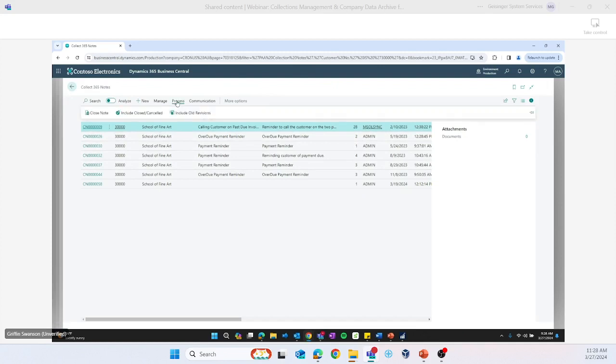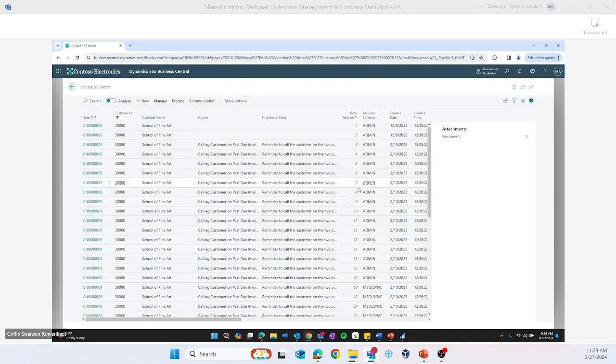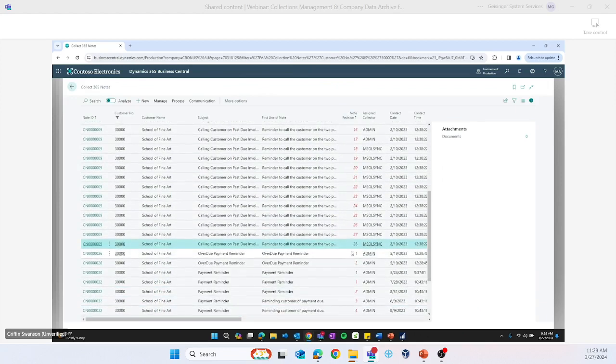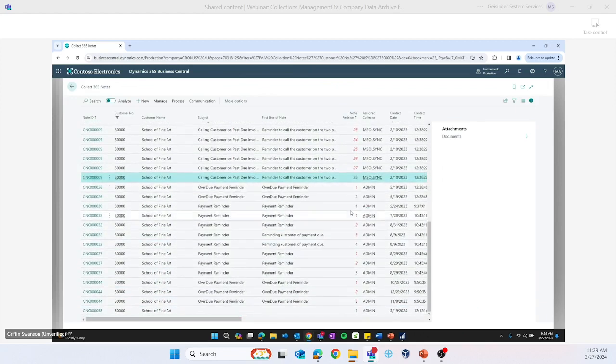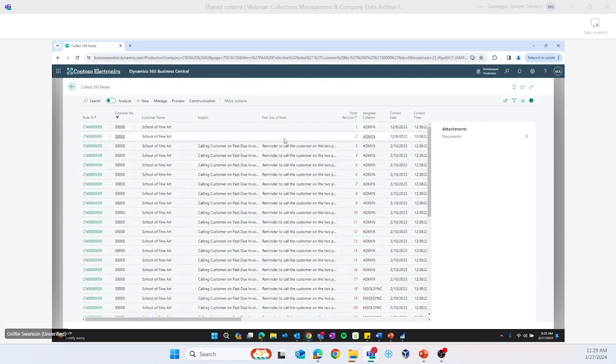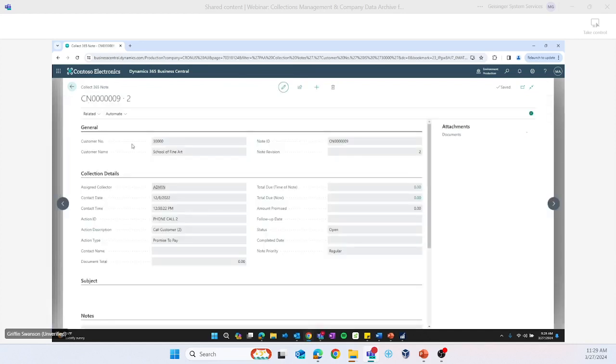And you're going to be able to process that here from the top of the window. So what you can do is close any one of these notes, include the closed or canceled notes from the past, or include old revisions. Once you do that, you can then see it's color-coded as red when it's a historical note and black when it's the most current note. So I might say to myself, why did I make such a big change here from December 8th to February 10th? I can go back and drill into this particular note here.